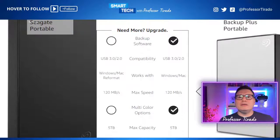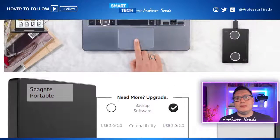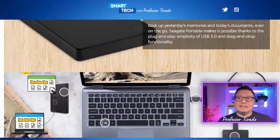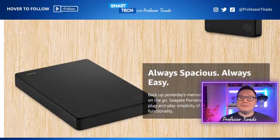It works well with Windows, it works well with Mac, and you're able to connect this with a USB 3 or USB 2 port as well. So something else you may want to consider adding to your cart. If this is something you're interested in, feel free to do so. Hopefully you're having a great day.